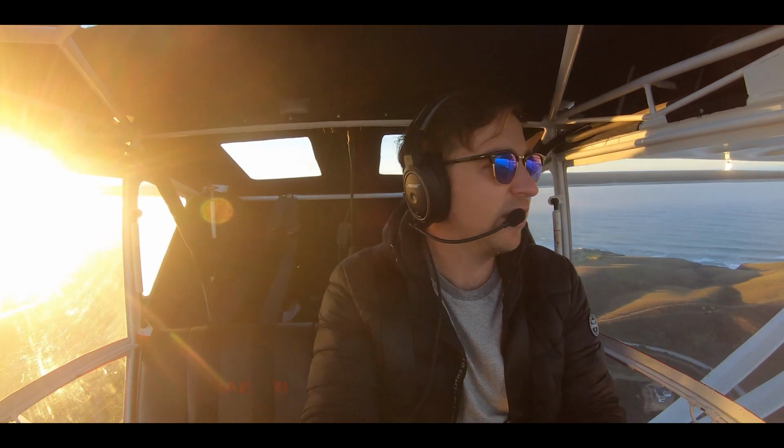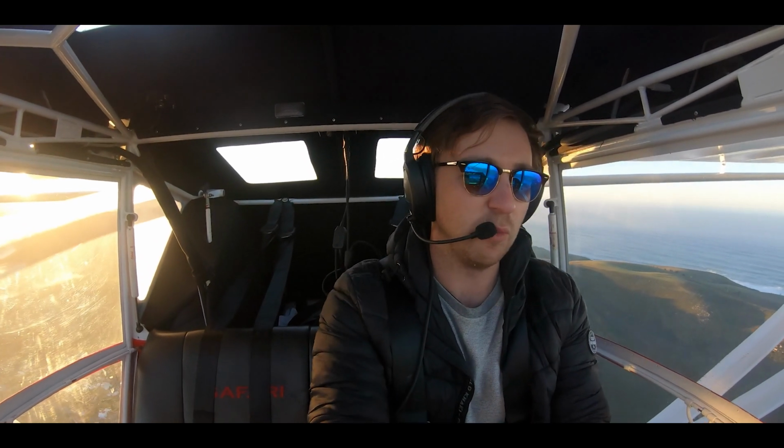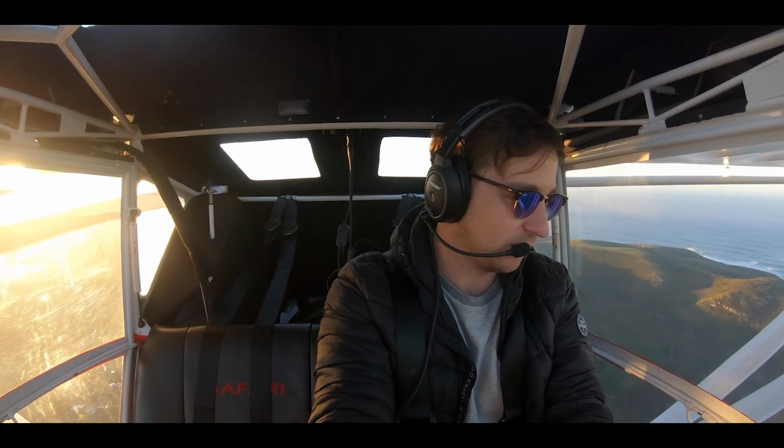Like I say, yesterday we were getting about 1,700 feet a minute. Maybe we're getting a bit of a tailwind and that's why we're not climbing as much as we want to climb. Who knows? Maybe the air is slightly less dense today.